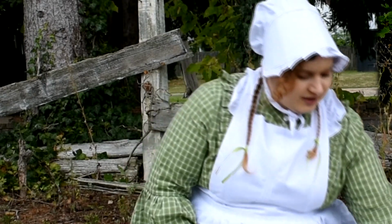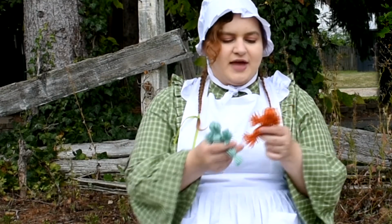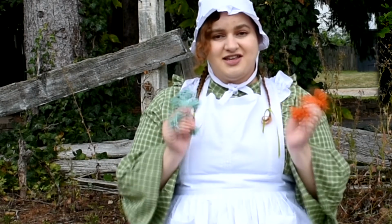You can create dolls that look a little different. You can do all sorts of hairstyles on them by adding yarn. You can make different colors, different shapes, and all sorts of different styles of yarn dolls.